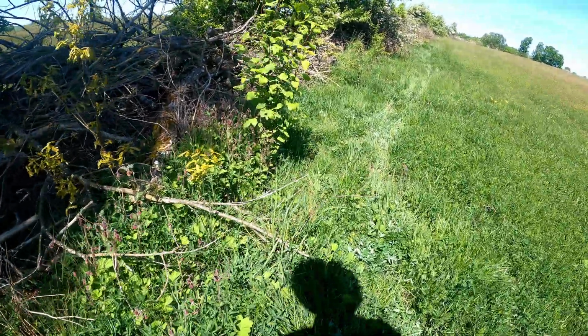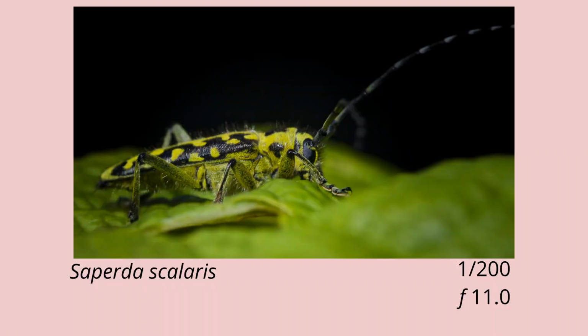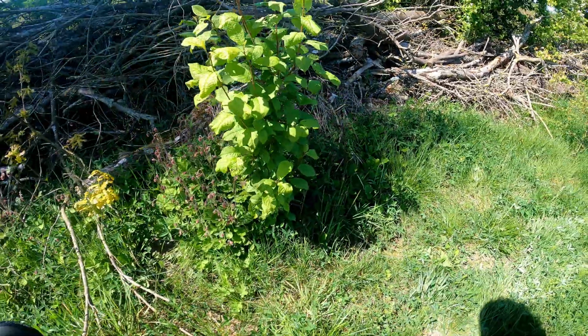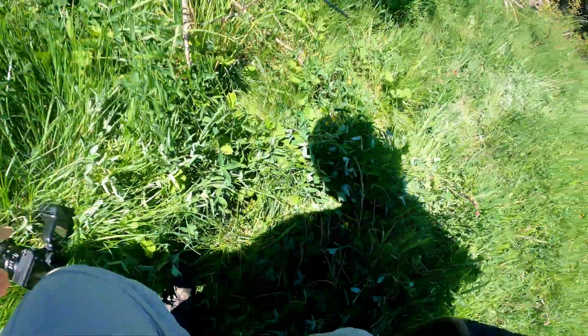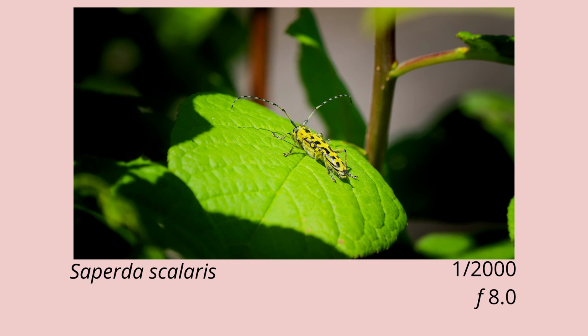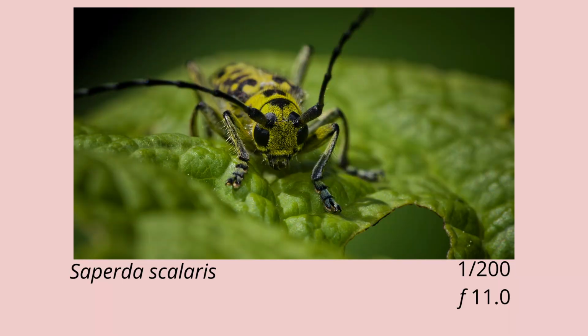Hey! Oh wow, we found a beauty here. This is gonna be a bit tricky if the wind won't ruin the shot. Okay, I think I'm just gonna use the telelens for it. To step back a bit, but oh my god, it's so windy. Look at that beautiful pattern. Look at that color.